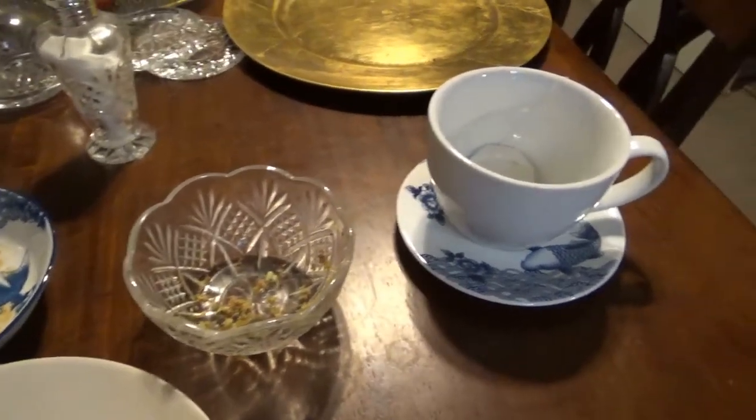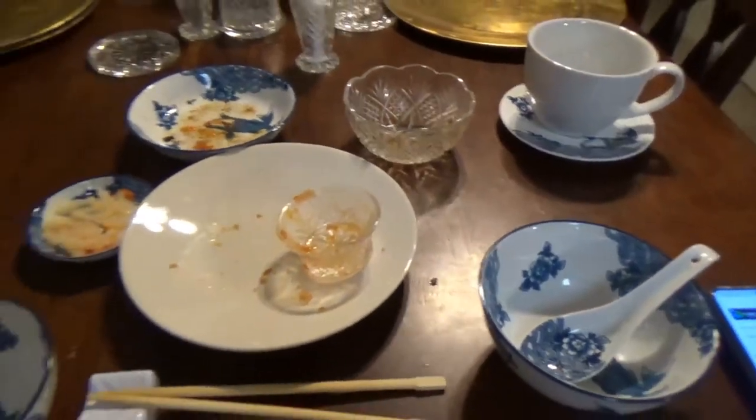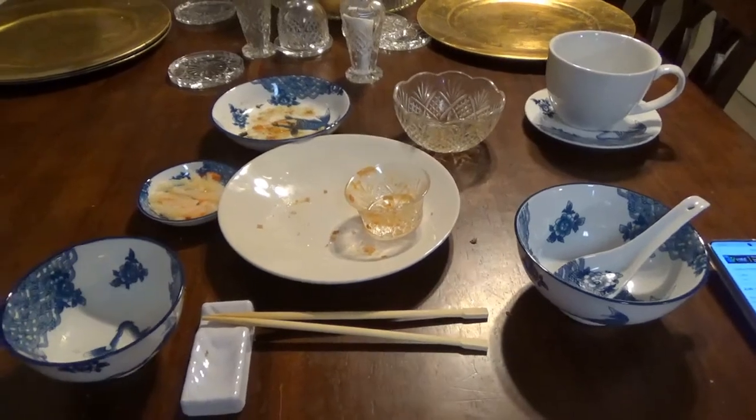And yeah, my water's heating up, so I'm gonna finally have my tea. I don't tend to drink while I'm eating, but man, I ate it all, well, except for the stinky stuff.